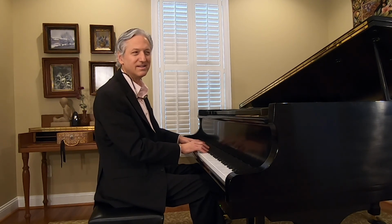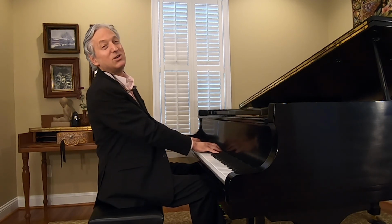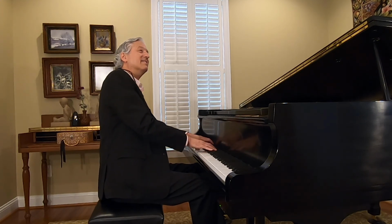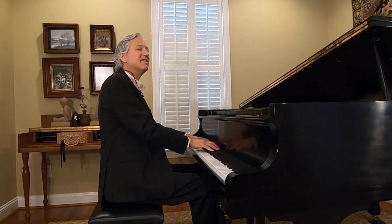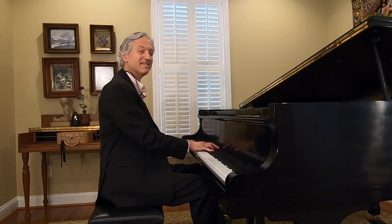1, 2, 3, 1. So with our first 8 bars, we have a 5-bar phrase and a 3-bar phrase.